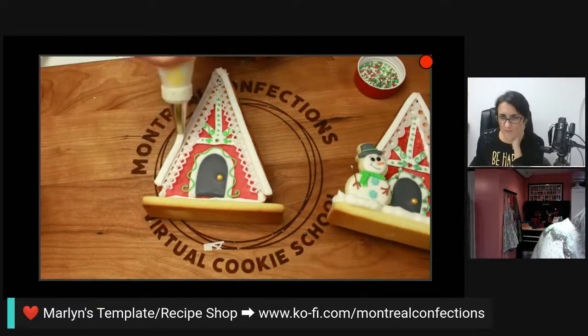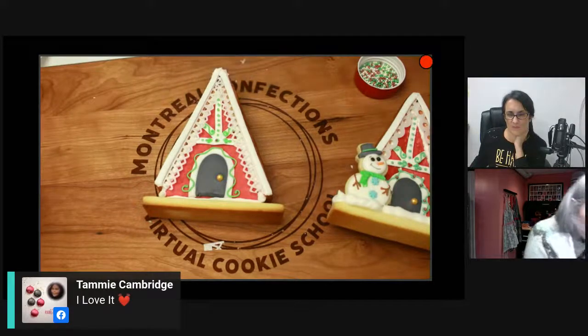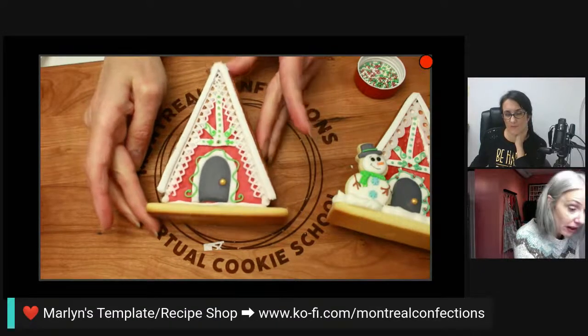And again, don't stretch the icing. I'm just adding the same kind of white line finishing on top of the wafer paper. And it just kind of ties into the front of the house.